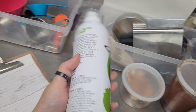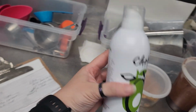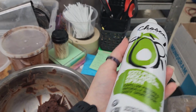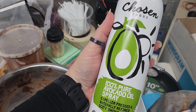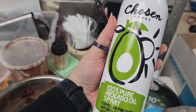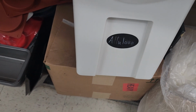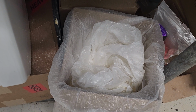for my bread. And this is the avocado oil spray that I keep on my station. This one here had a bunch left in it, and it still isn't spraying well like it used to. So when you get down to like a quarter of a can, it doesn't spray very good. And there's my allulose and my egg white protein.